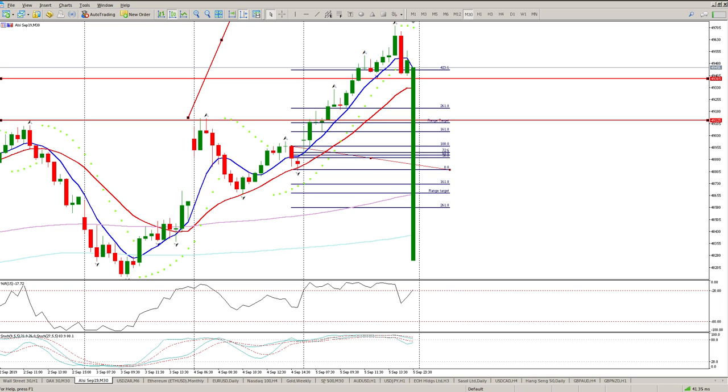Difficult one, because the Dow and the Dax are both looking like they're coming up to some major levels, which looks like there'll be some profit taking at the moment. 10-10 is flat at the moment. Futures are up at the moment. Hang Seng is up. The US futures are up ever so slightly.